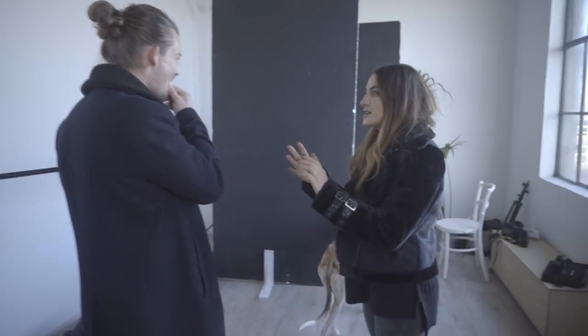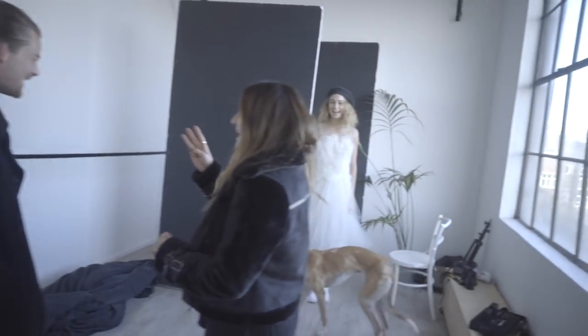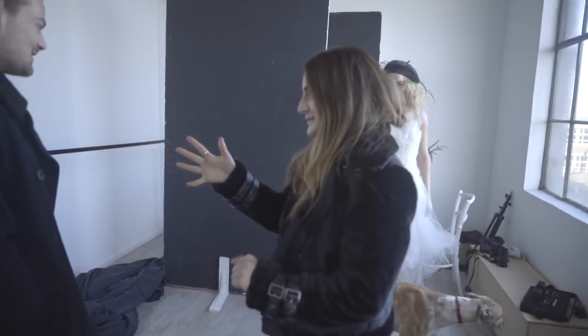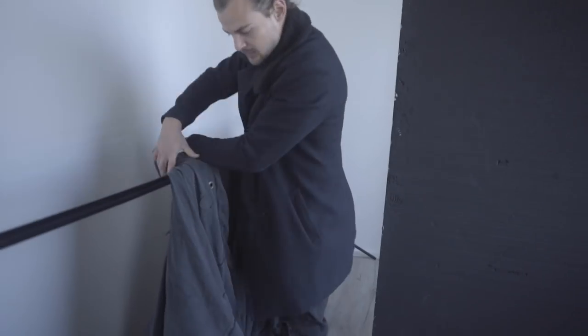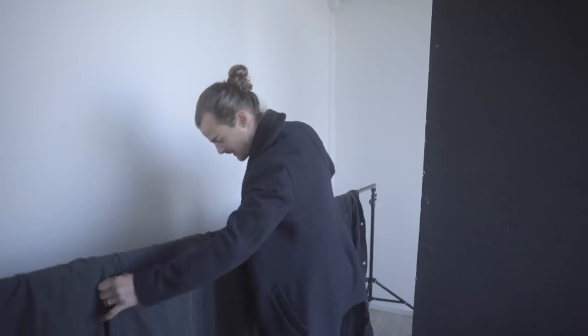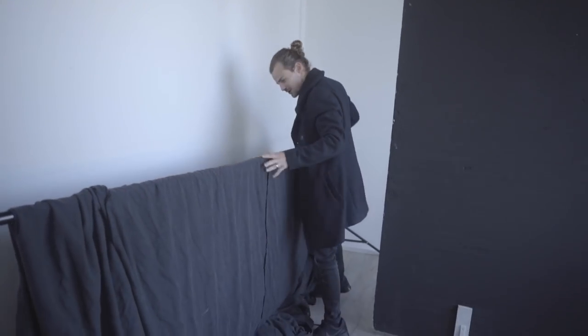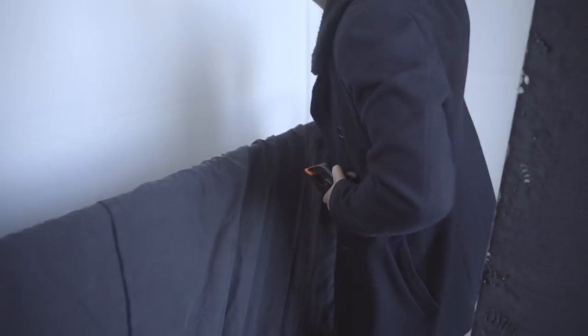Okay, so you've got 3 minutes to set up. And you've got 5 minutes to get the perfect shot. You've got 3 minutes. Okay, go. What are your thoughts? I'm going to set up this textured black backdrop because she's wearing white and tulle. It'll make the outfit stand out more.